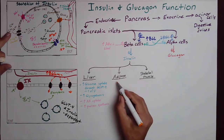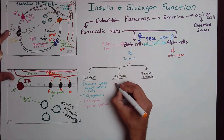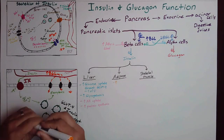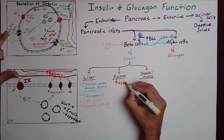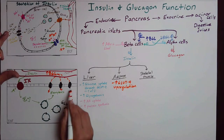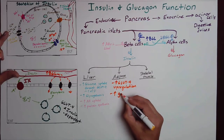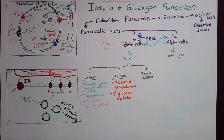So over here in adipose tissue, we're going to have an insulin function on adipose tissue, which is to increase GLUT4. I need my markers. Goodness gracious. Increase GLUT4 upregulation. And by having an increase in GLUT4 upregulation, what this is going to do is allow for an increase in glucose uptake. More glucose is pouring into that adipose tissue.